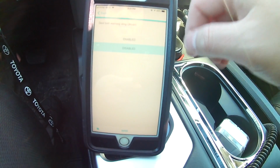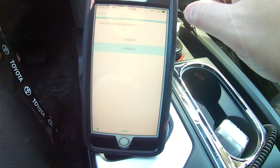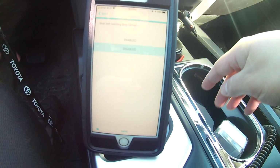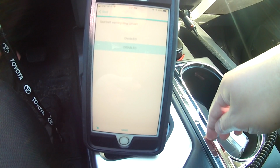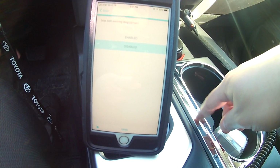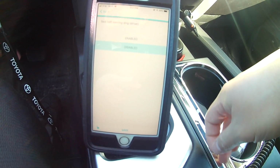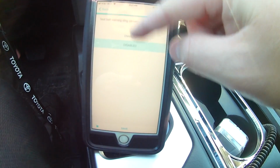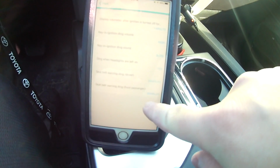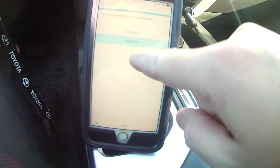Now a lot of people disable this, because if you don't wear your seatbelt on, let's say, the farm or somewhere where you're doing slow speeds and you're in and out of your vehicle a lot, the seatbelt reminder will ding for like a minute, annoyingly. So I've disabled this on mine. You can also disable the passenger side. Same thing. Enable, disable.